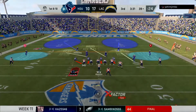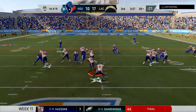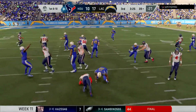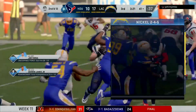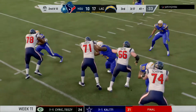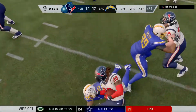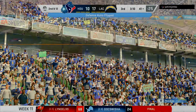So from Charger territory now, here's a 1st and 10 at the 39-yard line. They'll run it now out of the gun. And he is met in his tracks behind the line of scrimmage. That's going to go as a loss of 2, and it'll be 2nd down. A loss of 2 brings up 2nd and 12 at the Chargers' 41-yard line.